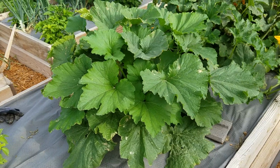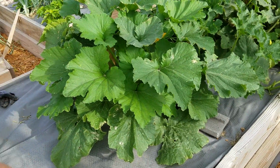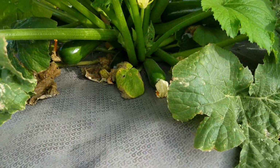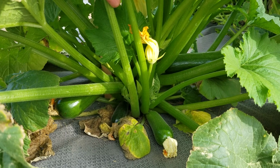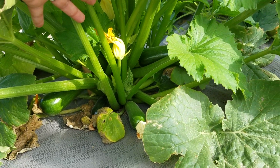My zucchini, my 1 zucchini, even though I thought I was having 2. I'll get to that. Zucchini's doing very well. Wind is again wreaking havoc. I've picked 1 zucchini, but I have more coming in. I'm going to let them get a little bit bigger because we want to make Mexican zucchini boats.